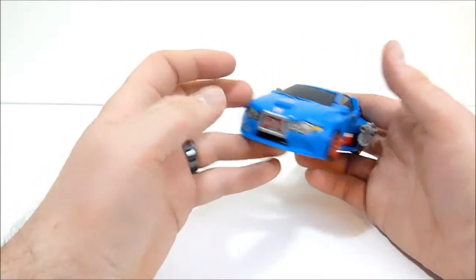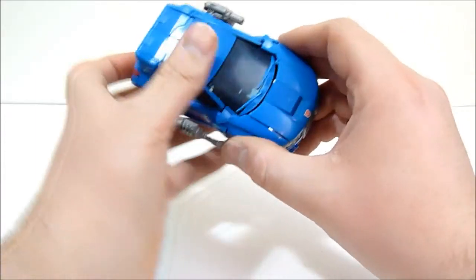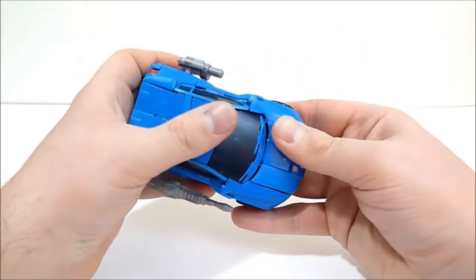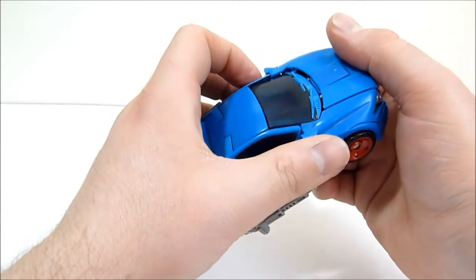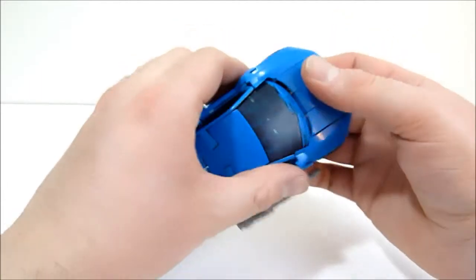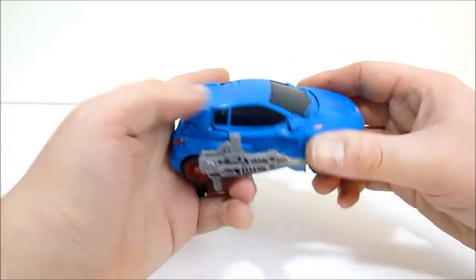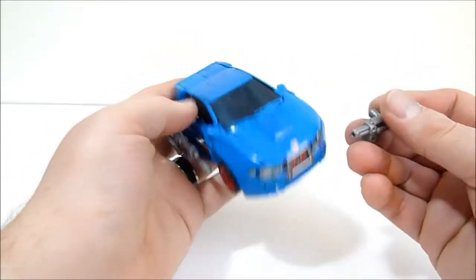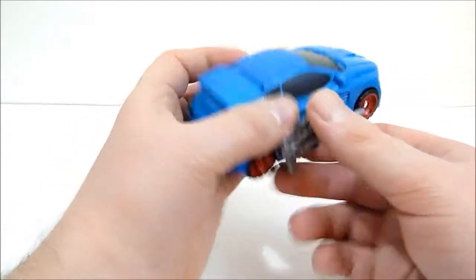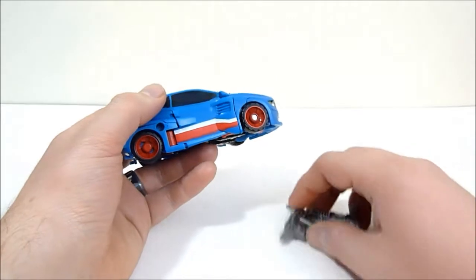And like I said, it does remind me quite a bit of Evac from the Transformers Ride. I think it's mainly the front end that gives me that impression. I don't think I've got this quite right, because his windshield was kind of off-center, but he does come with 2 weapons that plug into the sides of his vehicle mode, like so. And you can also combine those together, but I'll show those off in a bit.